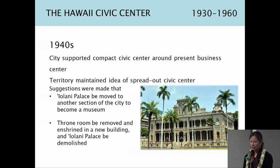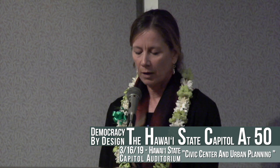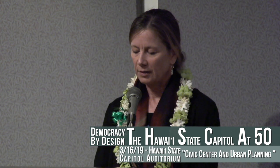Proponents of a highly concentrated civic center favored the elimination of the palace and other buildings that were beloved by Kama'ainas. They said, if such is not done, then government buildings will have to be distributed hither and yon throughout the city. But fortunately, cooler or wiser heads prevailed. Finally, in 1945, the Civic Center plan was officially adopted. During the 1950s, land was purchased to add to what was already owned by the territory for the Civic Center.